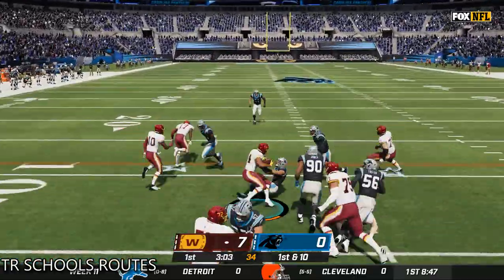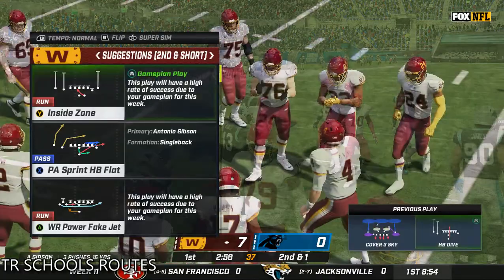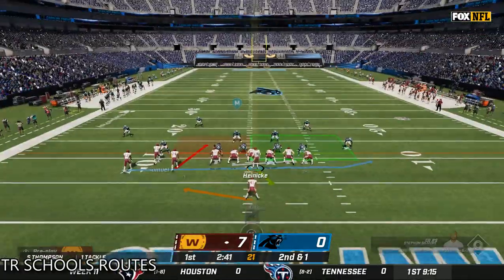Here's Gibson to start the drive. He's tackled a yard short of the marker. Good gain of 9 on first down. Here's 2nd and a yard.